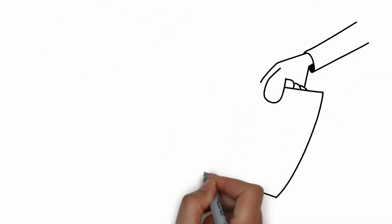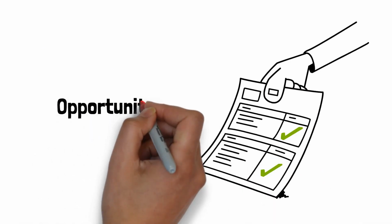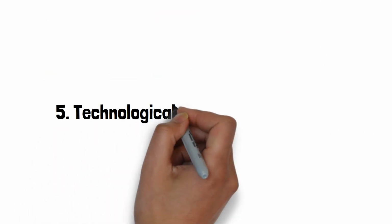Incorporating these long-term strategies into your routine can transform your approach to testing, turning a source of stress into an opportunity for growth and learning. 5. Technological aids to help prepare.